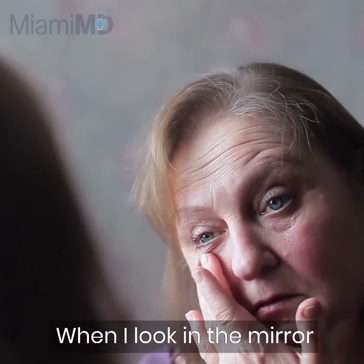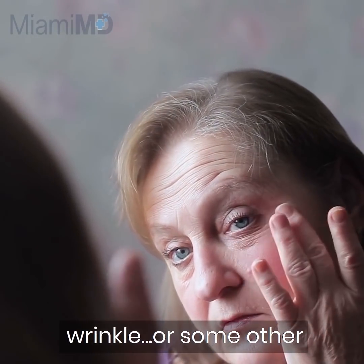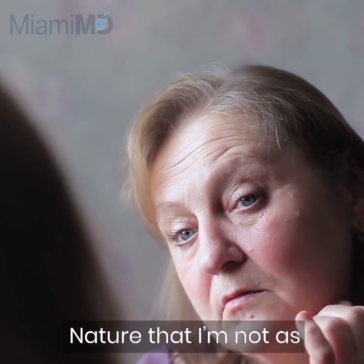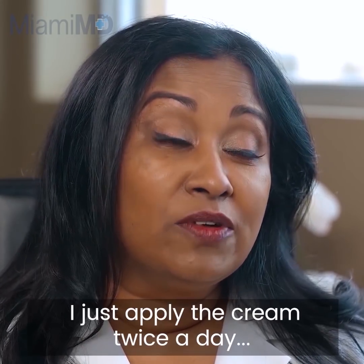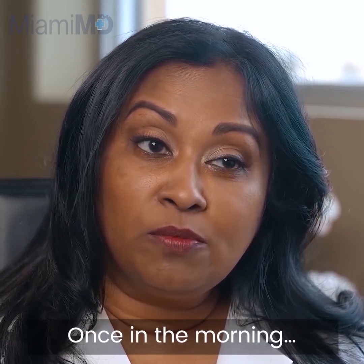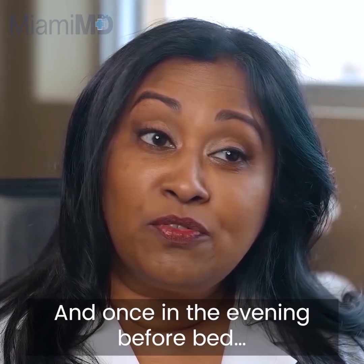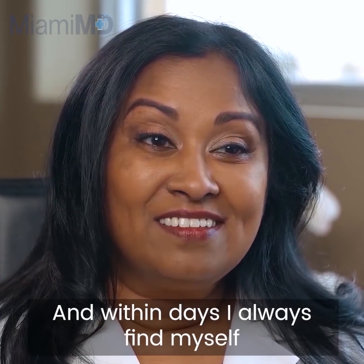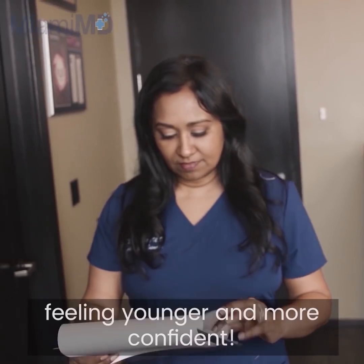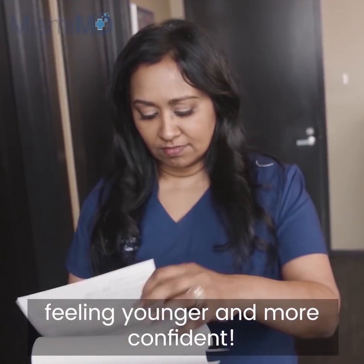When I look in the mirror and discover a new wrinkle or some other reminder from Mother Nature that I'm not as young as I used to be, I just apply the cream twice a day, once in the morning and once in the evening before bed, and all in less than 3 minutes. And within days, I always find myself feeling younger and more confident.